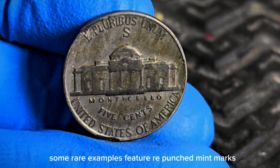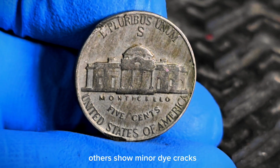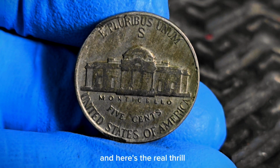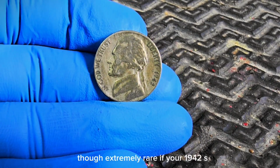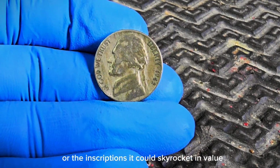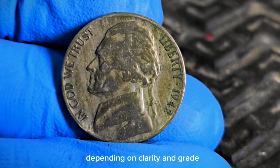Some rare examples feature repunched mint marks where the S was stamped twice slightly out of alignment. Others show minor die cracks or die chips that occurred during production. And here's the real thrill, a double die obverse. Though extremely rare, if your 1942 S War nickel has doubling on Jefferson's eye, lips, or the inscriptions, it could skyrocket in value, sometimes into the hundreds of dollars depending on clarity and grade.